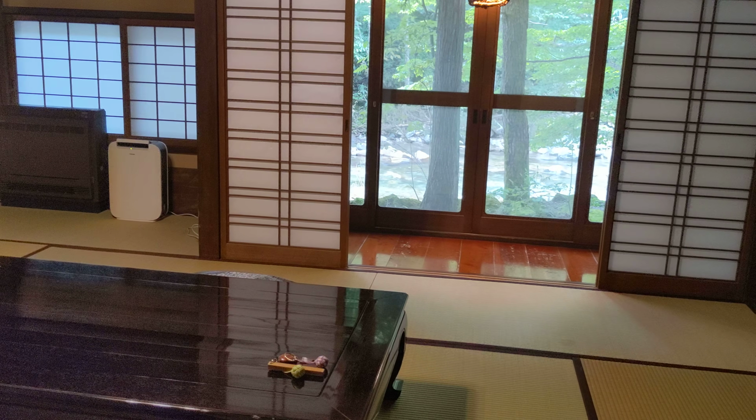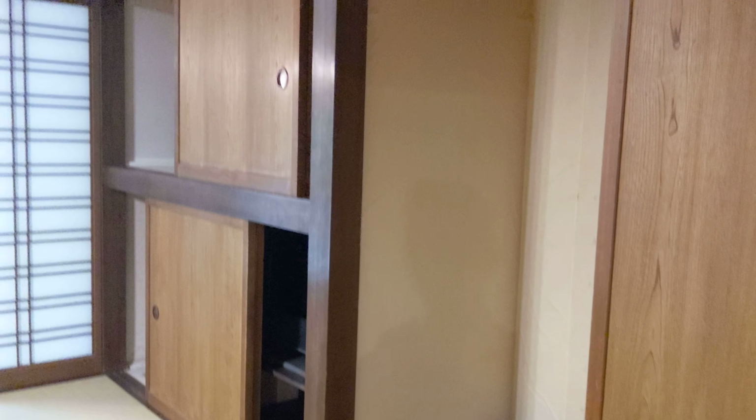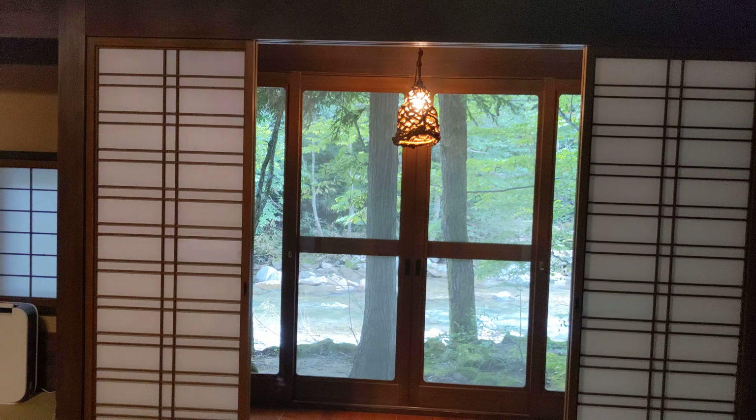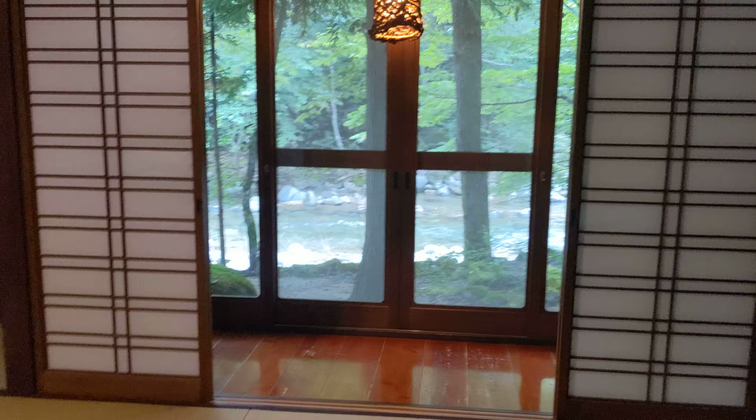Is a more private room or privacy room, assuming this is where the dining and everything else is done. You can see there's the river down below.